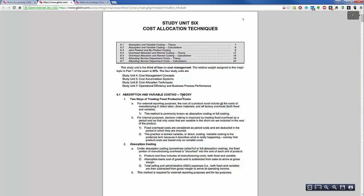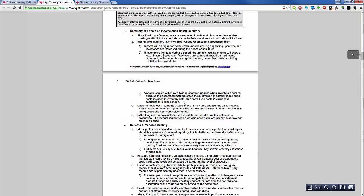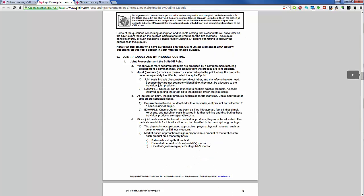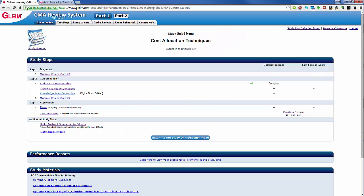The next thing, like I mentioned before, is the knowledge transfer outline, and this is just an electronic version of the text. As you can see, it's very in-depth, provides examples, and goes over everything in great detail. It's going to help bring everything together as you're going through the lectures. And then the final thing you'll want to do for step 2 is the multiple choice quiz.